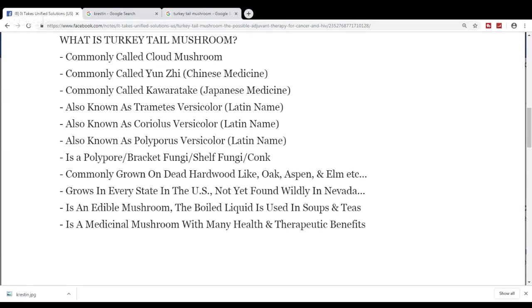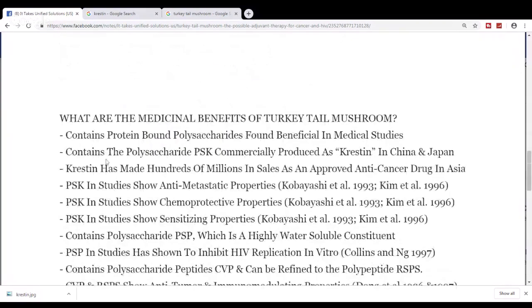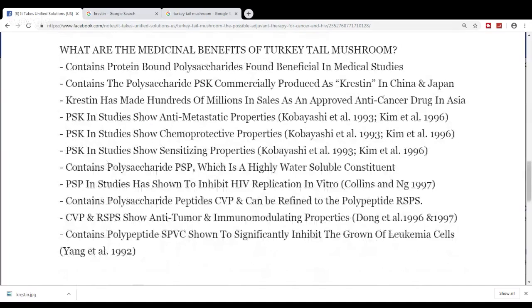But moving right along. So, what are the medicinal benefits of the turkey tail mushroom? This is the part that I really wanted to focus on, and I'll walk through this real slow, because this is a real important part for people to understand, and it's why I'm talking about it being a potential adjuvant or adjunct therapy for cancer and HIV.